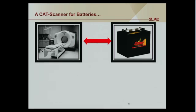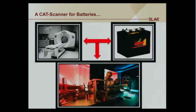One of the technologies that we've recently developed is what I jokingly call kind of a CAT scanner for batteries. Maybe you've had a CAT scan, you've gone in and you get this exquisite image of what goes on inside your body if you're sick. Well, why would you want to do that for a battery? There's actually some really interesting applications. This is what the tool actually looks like that exists at the end of one of the end stations.